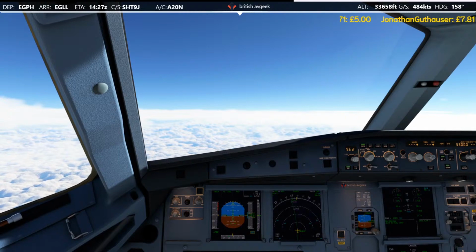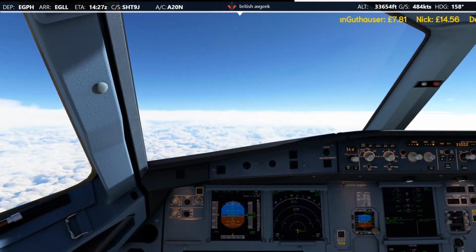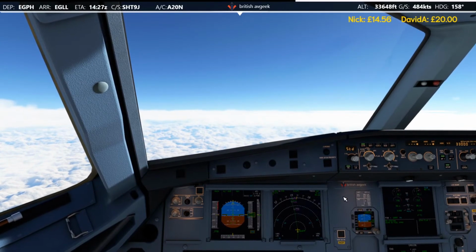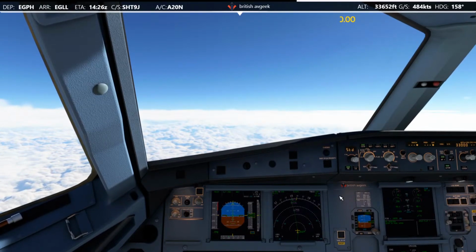Bravo Zulu, turn right, heading 210 degrees. Station holding Foxtrot 2. 27 Bravo Zulu. 210 speedway 27 Bravo Zulu. Virgin 77 Victor.